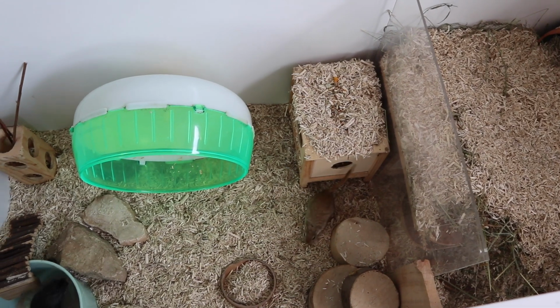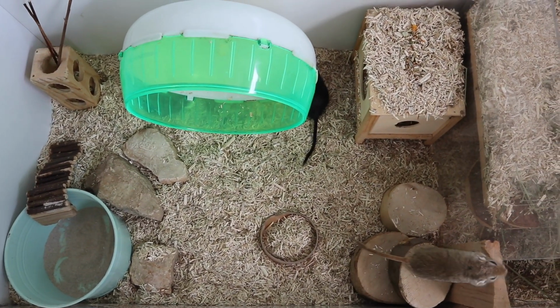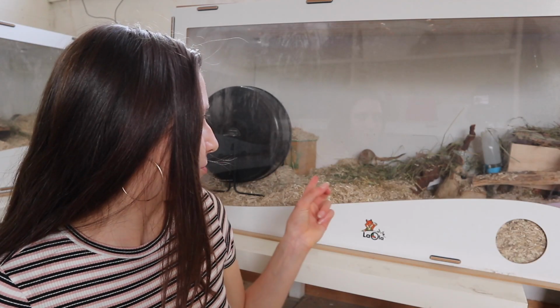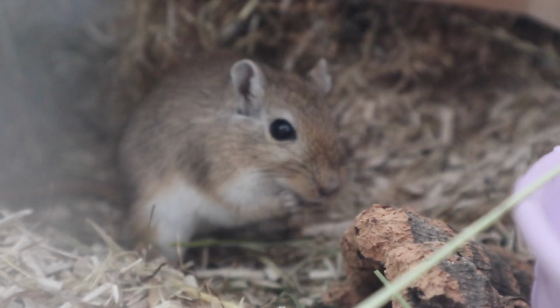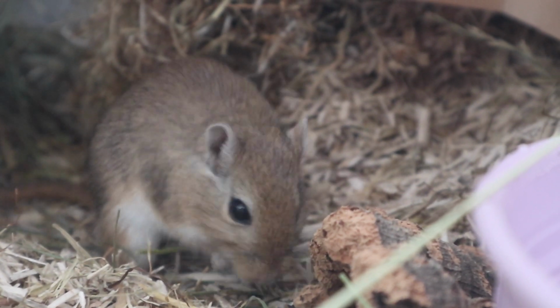They're always keeping occupied and interested, and whether they're digging or running on the wheel or chewing something up or just playing with their toys, they're always fantastic to watch. So this is Rue, who lives next door to Kanga and Joey. So like I say, this is like their brother.